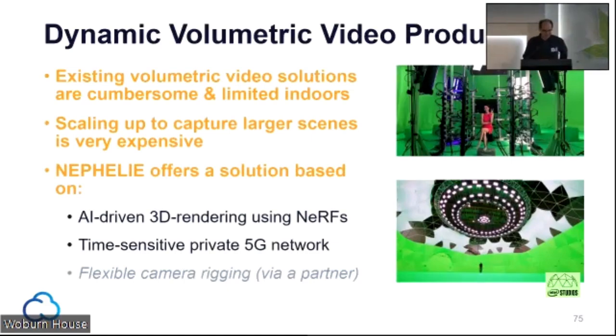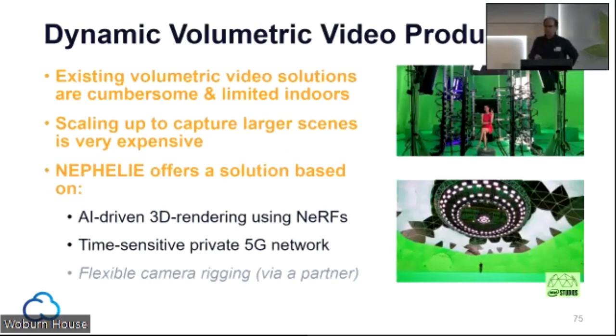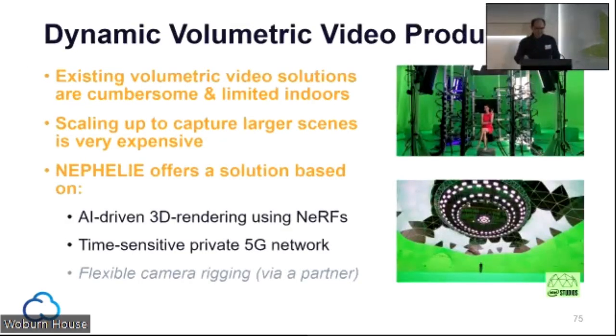If you use the traditional way of doing volumetric video, you have the problem of being constricted to a specific place, and it's not scalable. You cannot take it outdoors and capture something outdoors.